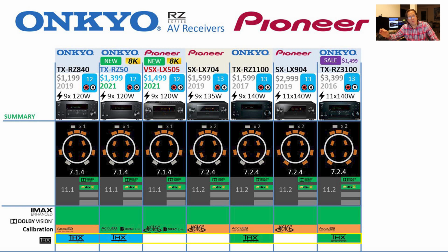And the higher end models, the 3100 and the 1100, have the Select 2 Plus certification. Of course, that's for one of the larger rooms. You can go to a THX video to find out what all these ratings really mean. But essentially, when you go to the larger, the better certifications, you can accommodate larger size rooms. And certainly these models are the Select 2 Plus versions of the certification. The RZ50, which is the highest model in the 8Ks, is only THX Select, not Select 2 Plus, as was the outgoing RZ840.